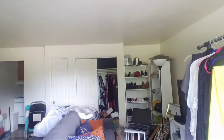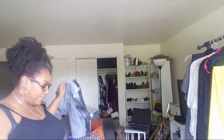Little jeans are very comfortable. Super comfortable. I put them on all this time and it's very comfortable. This size is a 3X. I feel like I don't even want to try to zip this up. It's got a hidden zipper and a hook eye closure. I'm just going to try and put it over my head, y'all, because me trying to zip this up after the fact might be a problem.